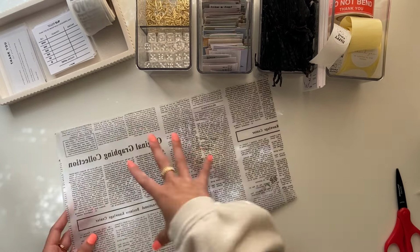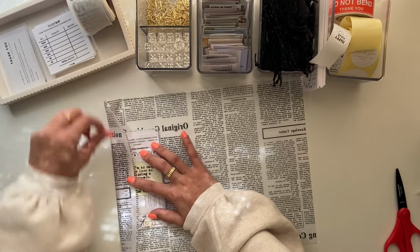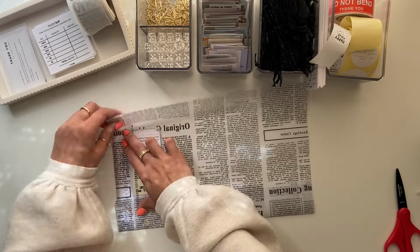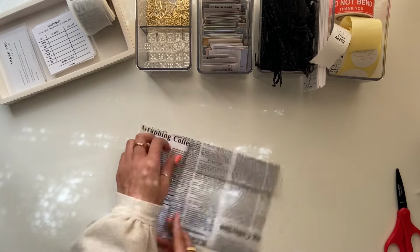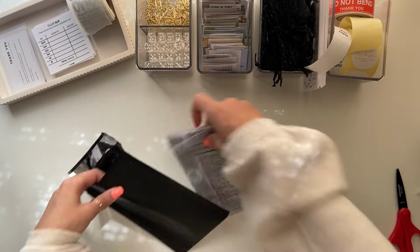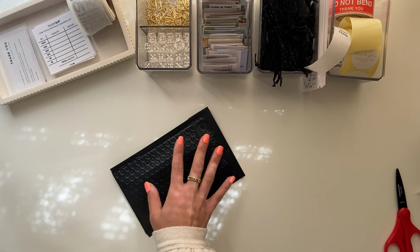I put them back different, so she'll get this tissue paper instead of the black one. Okay, and her order is ready to go. I hope she loves these new trackers. I absolutely love how they turned out. So thank you, Belinda, for your order.